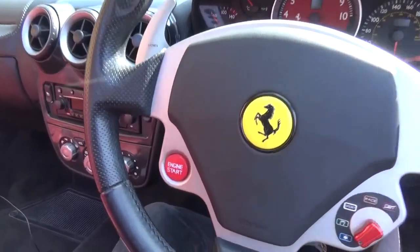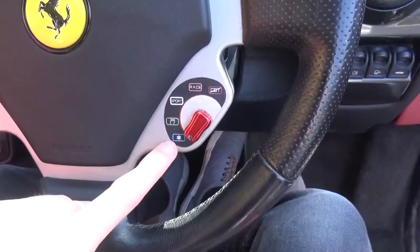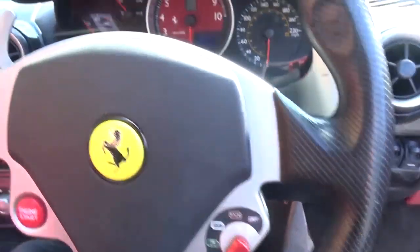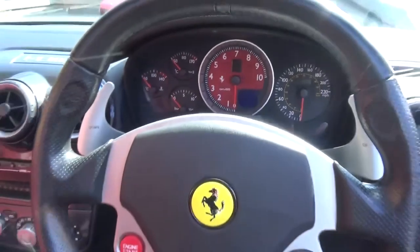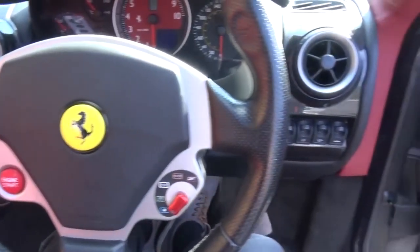So I'm in the 430 now, and before I start up and set off, I thought I'd show you what I can see. So there's the wheel, the engine start button, and the Manettino switch. I'm going to keep it to a nice comfortable mode. I think Sport's going to be a bit crazy right now. Paddle shift, it's got the F1 style gearbox. Pretty standard setup.